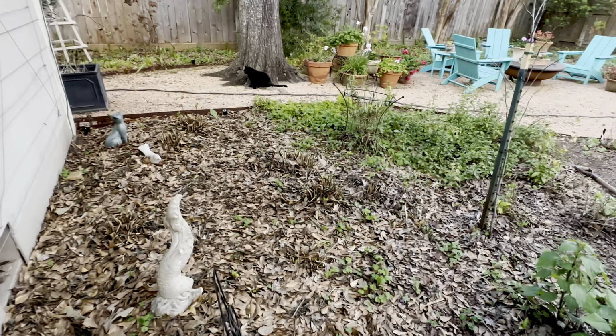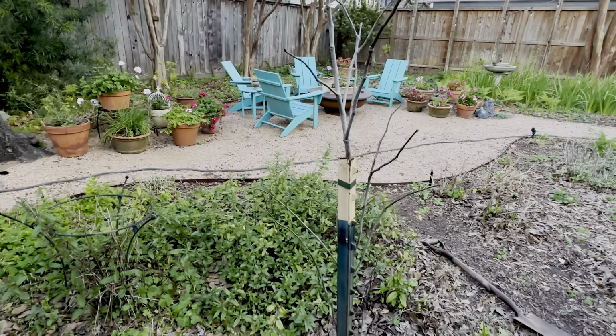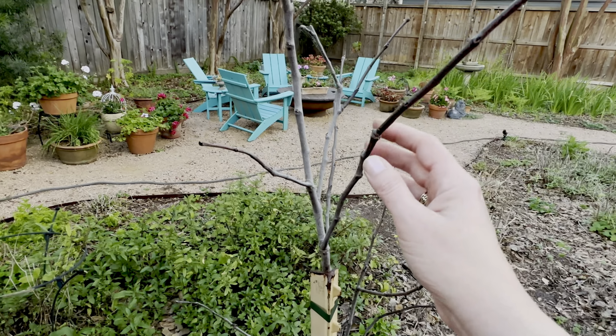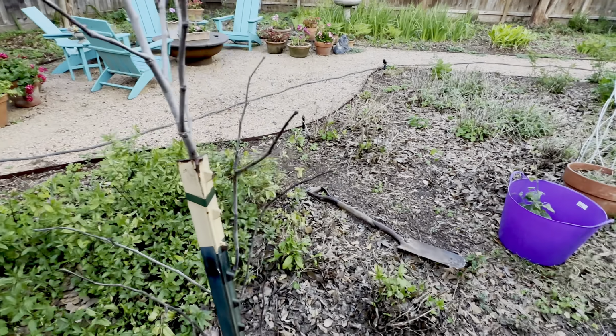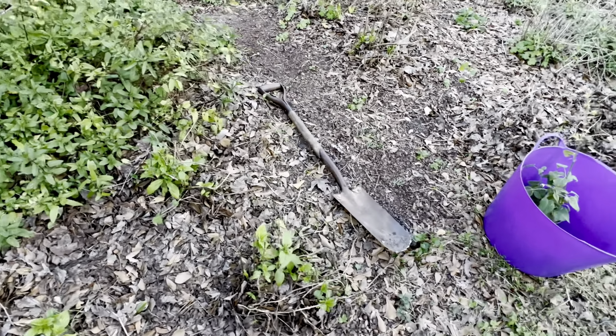I'm a little worried that my redbud, this is a Texas redbud, and there is not a sign of life anywhere. All over Houston, the redbuds are gorgeous, and mine has not even attempted to pop up. So we'll see whether it's dead or not. I sure hope it's all right.